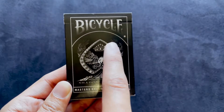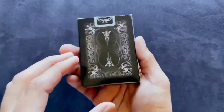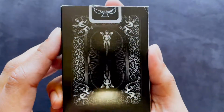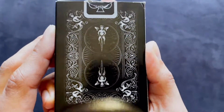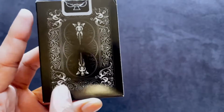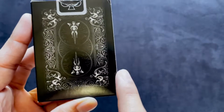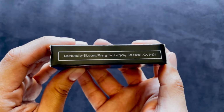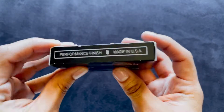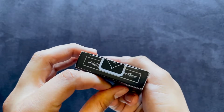With the Bicycle font, copyright, classic boxed artwork, Masters Edition rider back. It is a normal rider back, but the color is made to look smoky, and I really love this effect. It's dark in the middle and dark on the outside, but it gets brighter along the middle of the borders here on the rider back. The side says distributed by Ellusionist Playing Card Company. The other side, Performance Finish, Made in USA. We have the tag down here, and on the top, we have poker size.